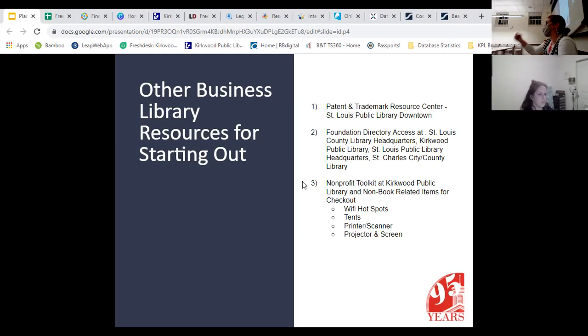I don't think she's making the decision. I don't think she's stamping me with approval. But if you have questions about doing searches and trying to figure out who has a trademark on something or a patent on something that you're creating, that is the place to go. I already talked about Foundation Directory Access at the four different locations, so if you can't come here, you can go to one of those other three locations to access the grants databases.